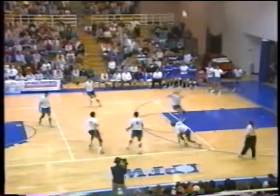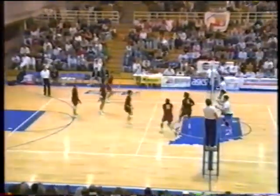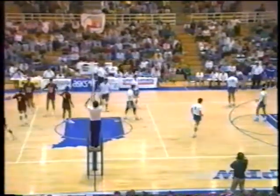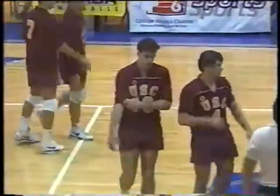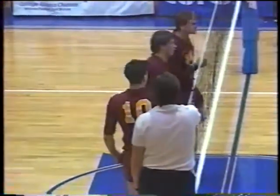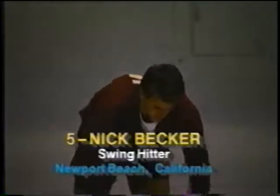Out to Ivy. Junkie with the dig. Loy ball sets it high outside to Looning. Greenbaum there. Becker kicks it up high to Ivy. And that's off the block. Tony's got to get a better attack on that ball. Can't give USC too many free balls like that.